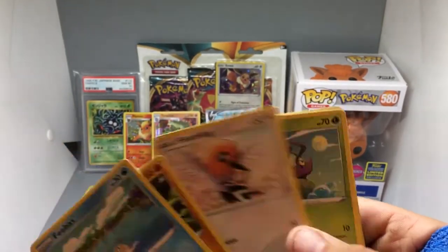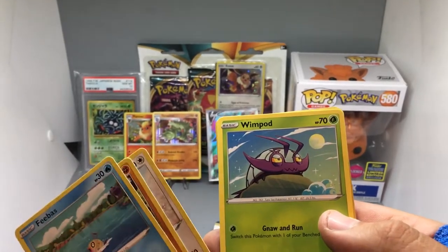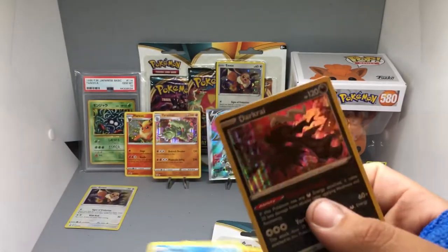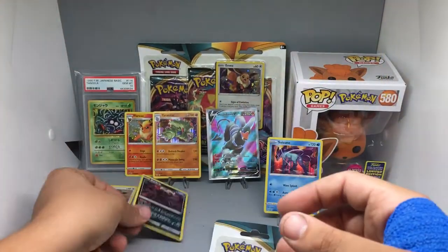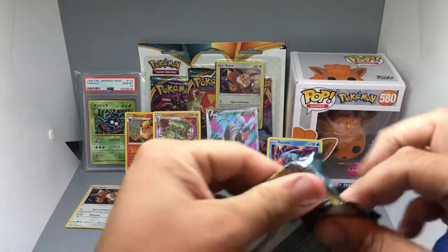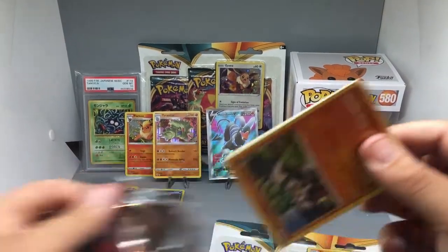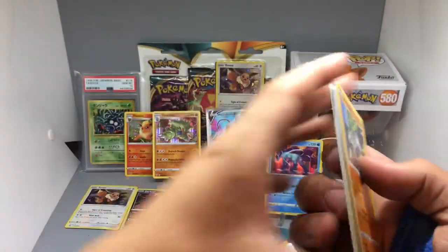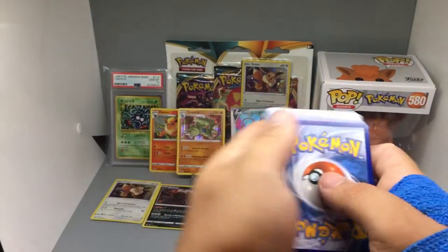Bassimian, Fletchling, very cool. Wimpod, he just looks carefree. Fletchling reverse and a holo Darkrai. Man, we are on fire. We're 4 for 5 so far. This is great. Let's see what we got. Code. 1, 2, 3 to the front.